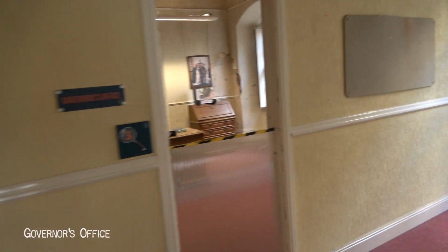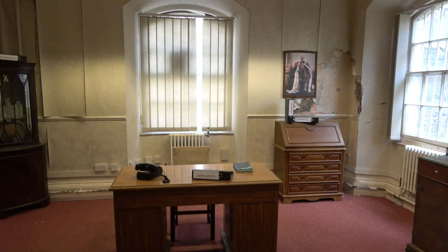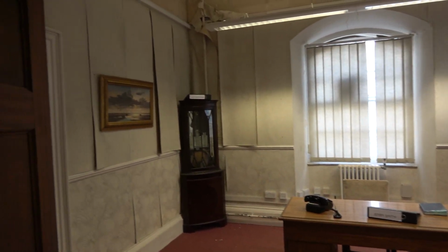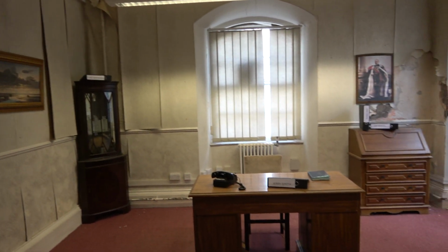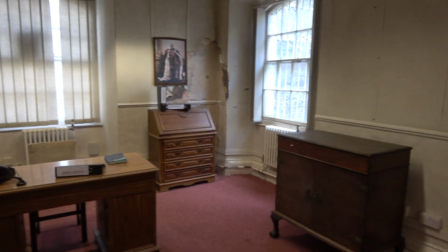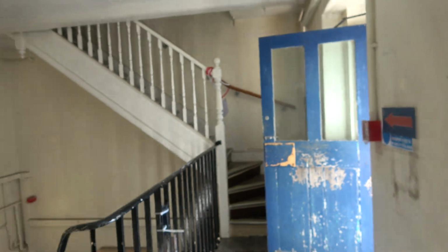Right, now to head back downstairs and find my way into a wing. So we are in the governor's office. It's seen better days. This is where the man who ran the prison would do his daily duties. Can't go up them stairs, they're locked. And here we are now in the prison exercise yard.